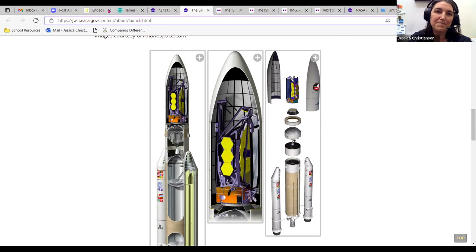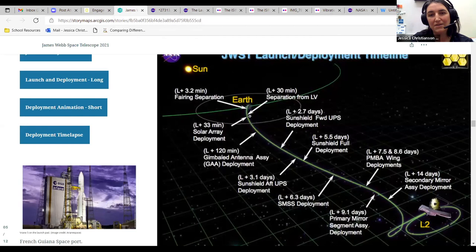And then as it progresses along, it'll slowly start to open. One of the first parts that will open will be that sun shield, so that the instruments on the other side will continue to get colder and colder and colder before the mirrors unfold and before all the instruments get really activated.